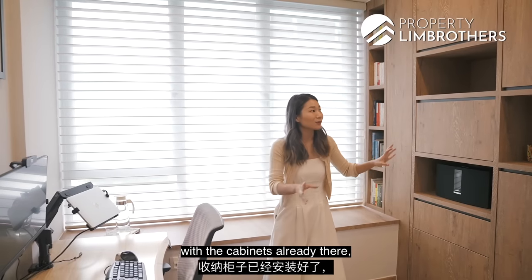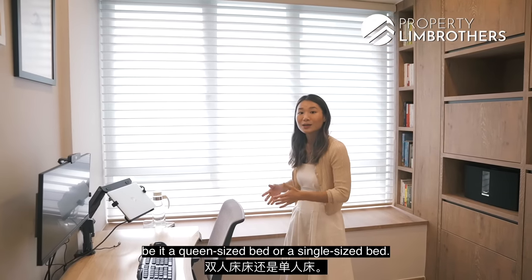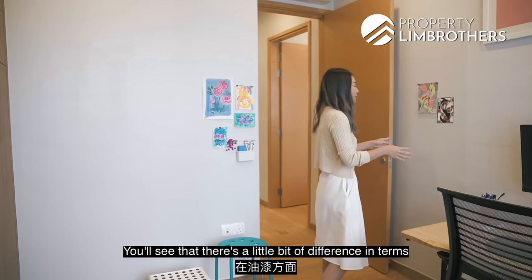Now with the current setup, with the cabinets already there, you can still have the space here to put a bed, be it a queen size bed or a single size bed. So coming to this side of the study cum bedroom here, you see that there's a little bit of difference in terms of the paint.